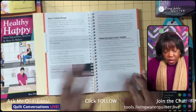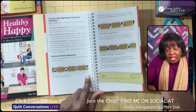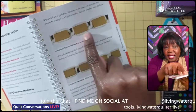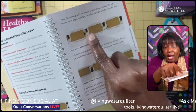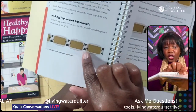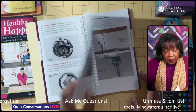So this is one of those must-have books for me. And I love the visuals to show you what the tension looks like at different stages. Isn't that amazing? Look at the detail in that, where the thread is coming to the top here, the top thread is coming to the bottom, and then this one shows you what good tension is. It's right there in the middle. Love it, love it. What else?